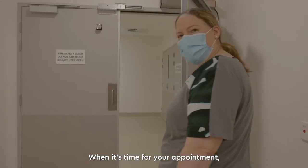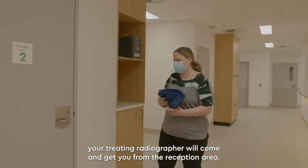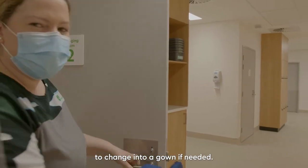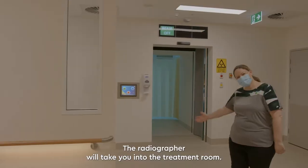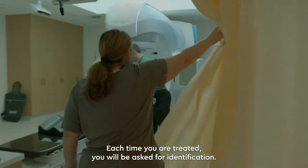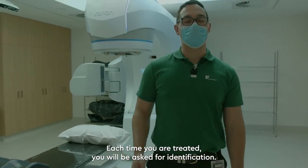When it's time for your appointment, your treating radiographer will come and get you from the reception area. You'll be taken through to the treatment area and asked to change into a gown if needed. The radiographer will take you into the treatment room. Each time you are treated, you will be asked for identification.